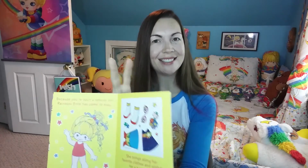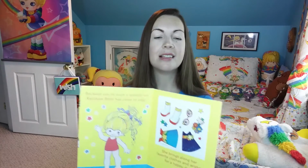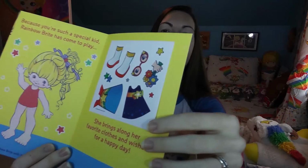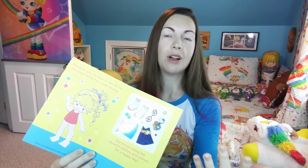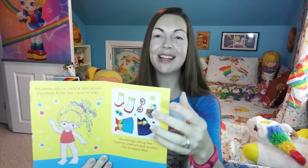But there are two dresses. So you might want to get two cards if you want to dress her up in both to see what she looks like. Or you may just have to pick one, whichever one's your favorite. But they're both really cute. I like this dark blue and the other design. And I love that they're different from her usual costume because we just don't see her wearing other things hardly ever. So that's really, really cool.